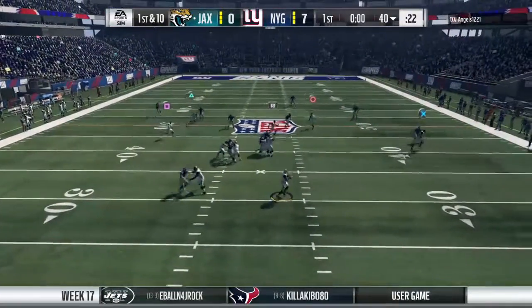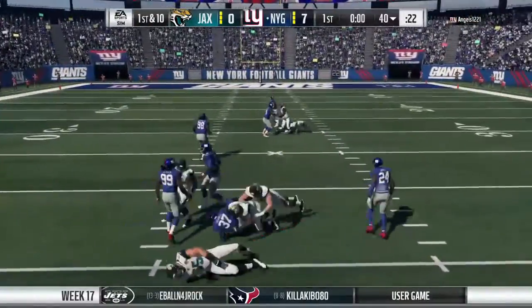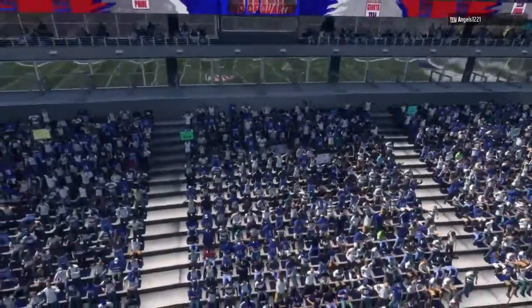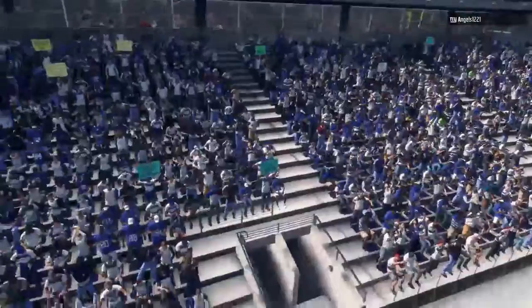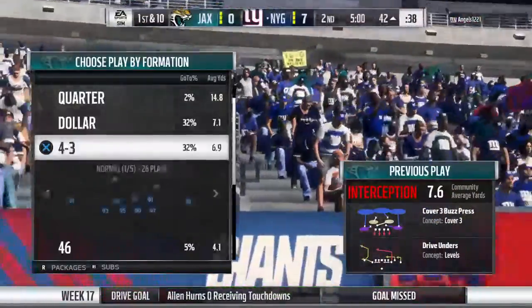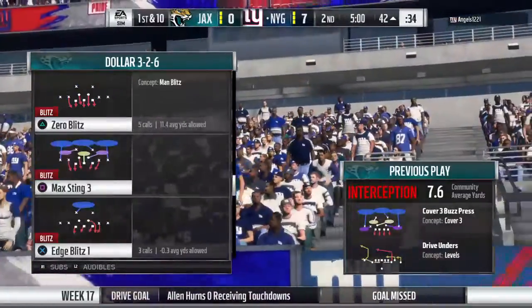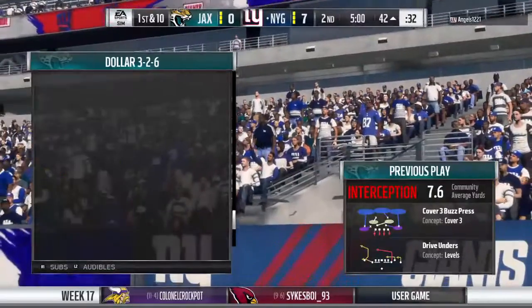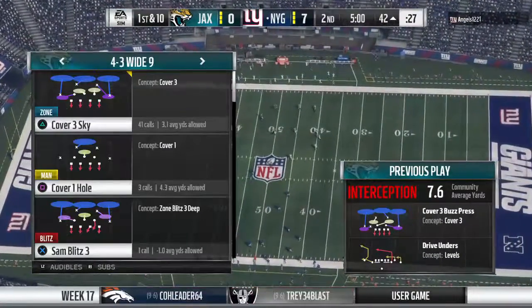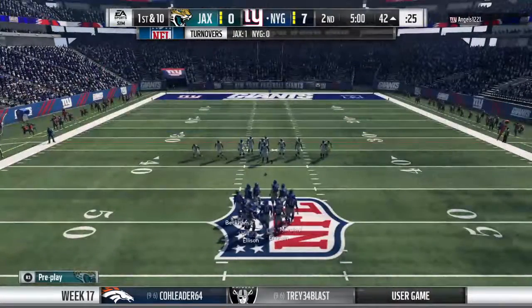Bortles now on first down. Into heavy traffic, and it's intercepted. Picked off by Ross Cockrell, and they will set up shop in enemy territory at the 42-yard line. New York set to take the field.